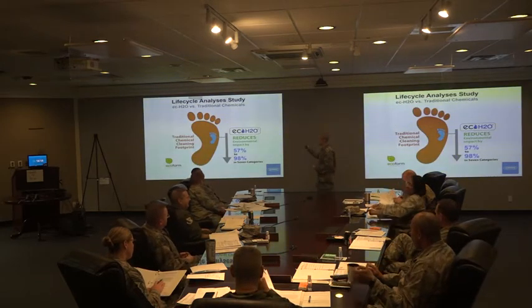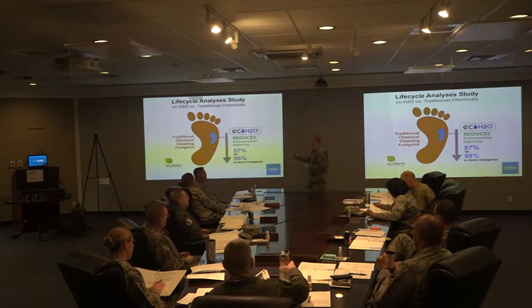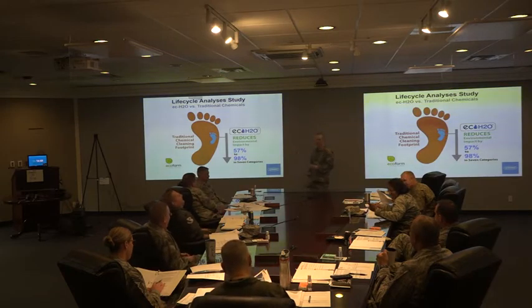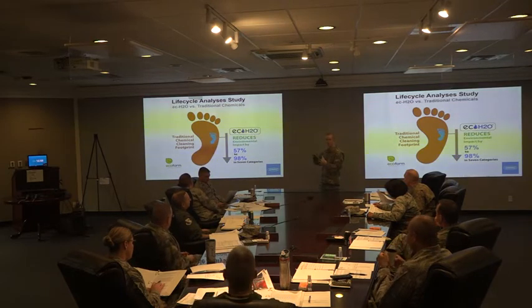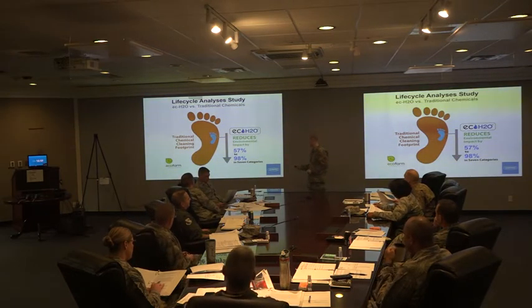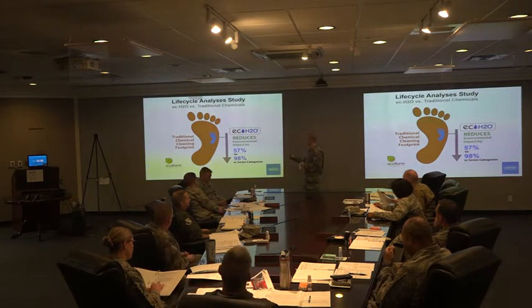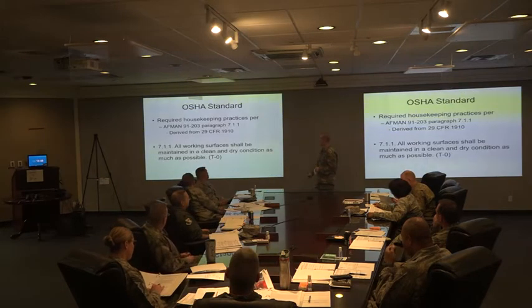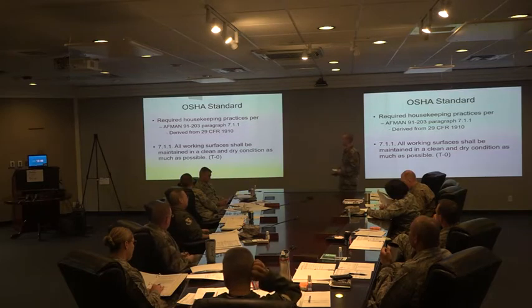So this is a life cycle analysis study. It's performed by Ecoform, a third-party company, and it shows that it reduces the environmental impact by 57 to 98%. Footprint kind of analogy right there, the blue footprint is how much we're going to shrink our impact to the environment. Also, National Floor Safety Institute certified technology. And this company has actually been recognized for their innovation by developing chemical-free cleaning technology.